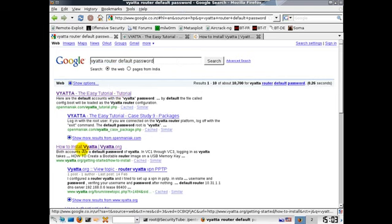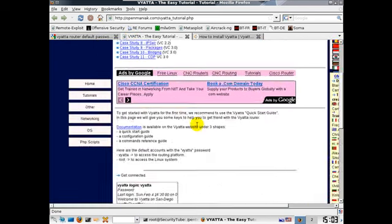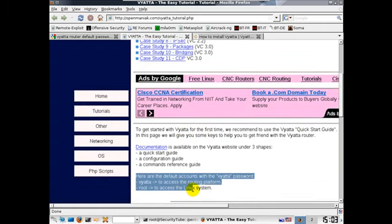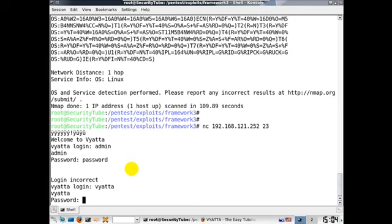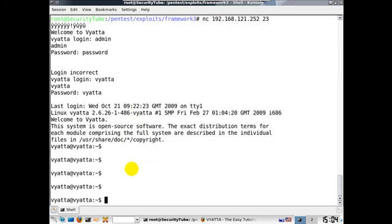We've already done the search, and we have a couple of search results. Let me enlarge the font a little bit so that you can see what's there. As you can see, there are basically two default accounts with vyatta as the password. One is vyatta to access the routing platform, and the other is root to access the Linux system. Interesting. Now let's go back and check if this router is vulnerable to the default account password attack. The username and password are the same, and voila, we are in.